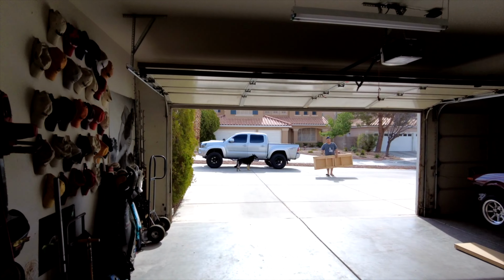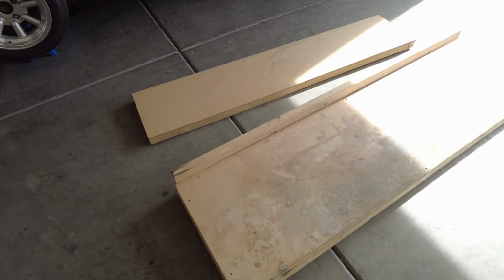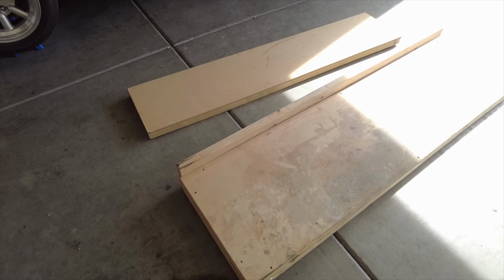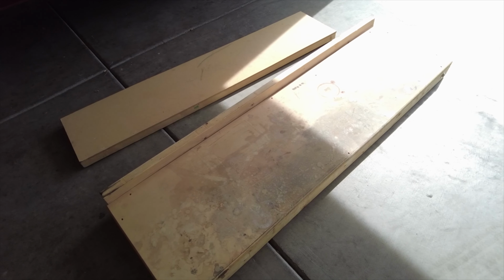Today's episode, we're gonna do a little bit of upgrades on the garage. I got this from Facebook Marketplace, and it's pretty cool. Check this out. It's a collapsible workbench. The guy was about to dump it in the trash, but he ended up selling it to me for $40. I can tell this guy's a carpenter. I'm about to put it up and show you what it looks like.